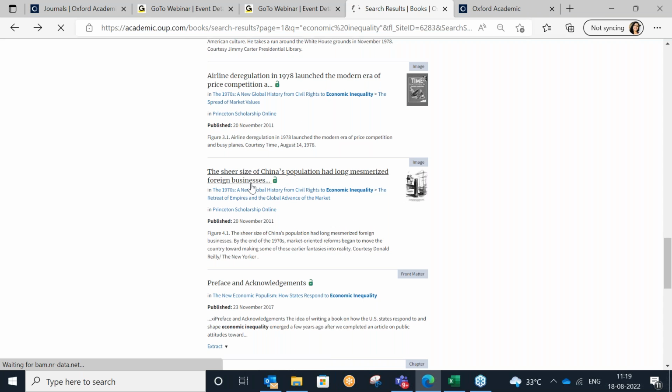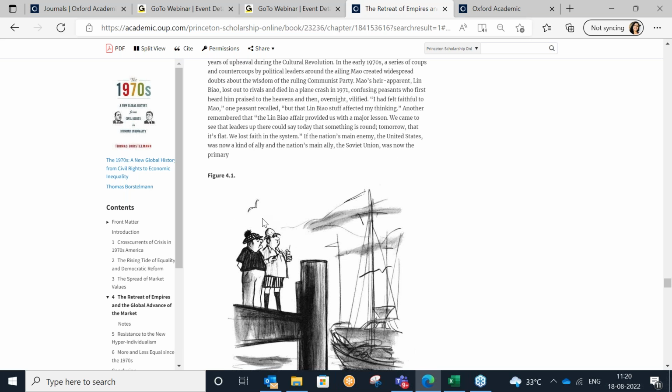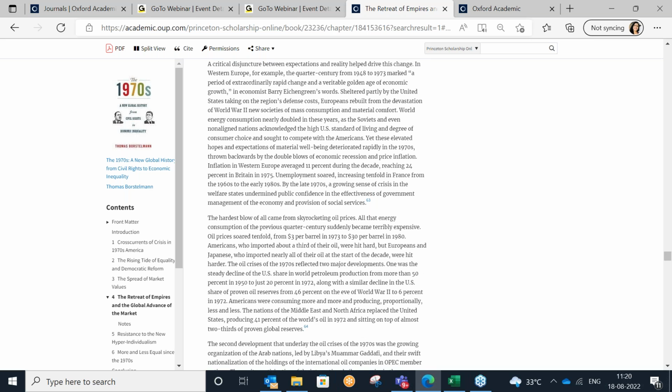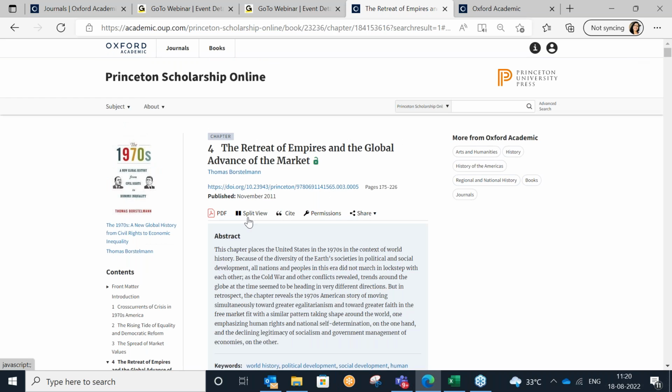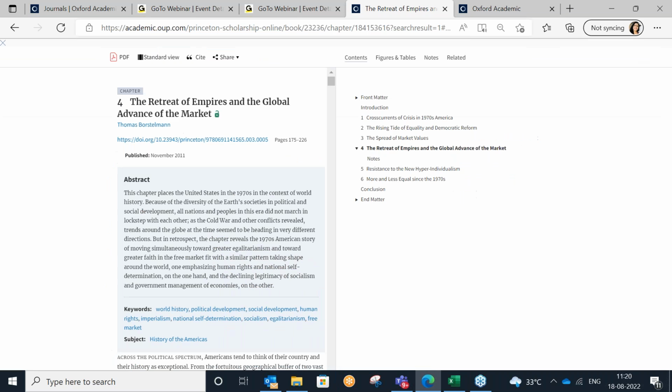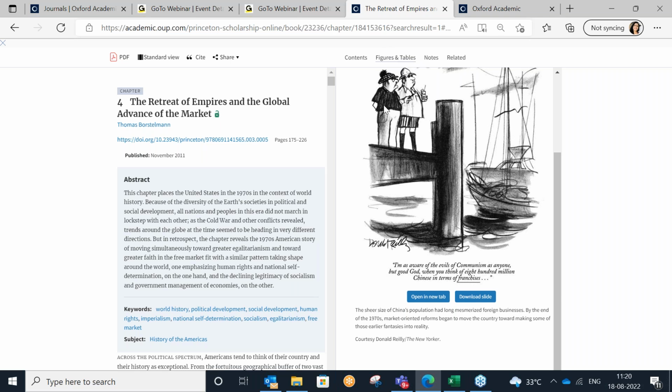Let's see. Okay, this is just the image. So it gives you the option of downloading it as a PowerPoint slide. When you download it as a PowerPoint slide, it automatically has the citation information embedded in it, which means you can safely use it in your projects because it is giving you the information from where it has been derived. So this is another tab that I wanted to show you about our books.